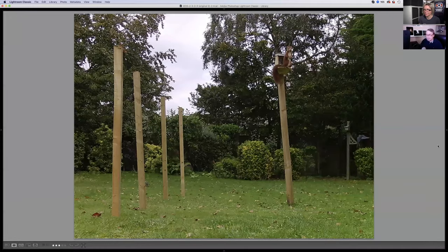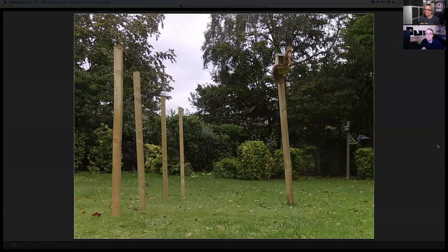This was one of the setups which I started with. I've just put some 2x2 pieces of wood into the ground, and I've got the feeder box on one of them, and you can see the squirrel just sitting up on top of the feeder box there. So I started placing some hazelnuts on top of the other pieces of wood, just to encourage the squirrel across, because he can see them from where he's situated.